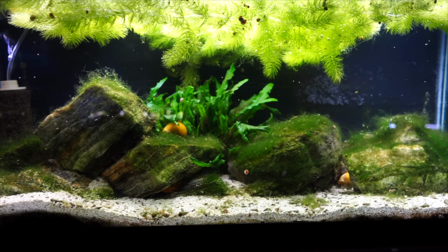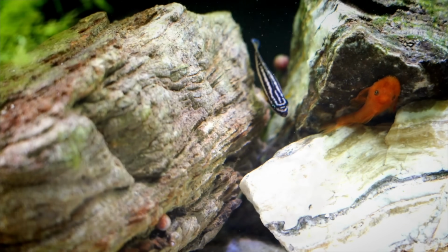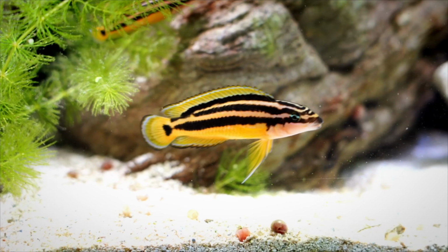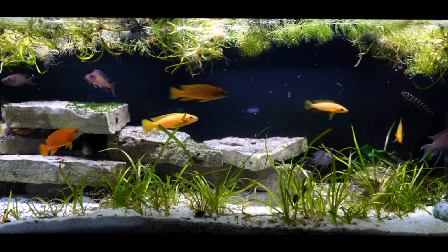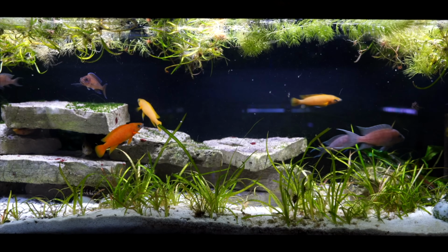If you are thinking about a Lake Tanganyika aquarium, these are awesome fish. Examples would be the Julidochromis ornatus. You can see here they've got that really pretty yellow and black. Julidochromis transcriptus, they've got this kind of checkerboard look to them. Neolamprologus leleupi, this is one of the most colorful of the smaller Lake Tanganyikan fish.